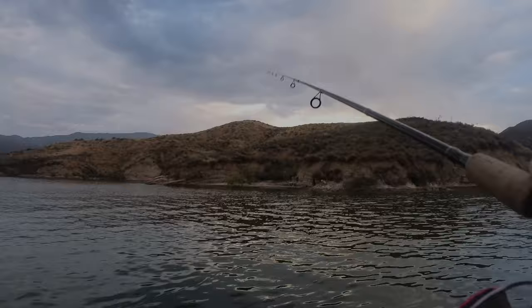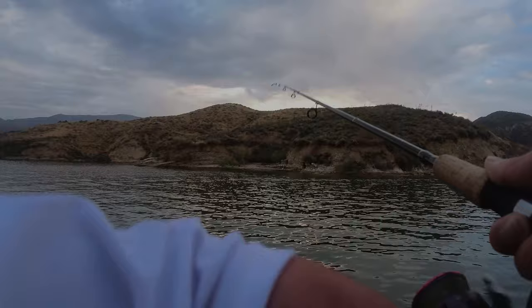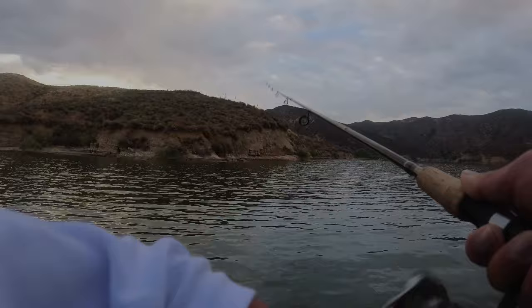Topwater early morning. Should be some bass and stripers up shallow. There should be a lot of bait around the shoreline. They'll come. This is a good area right here. Just cast around. The school should swim by. Or if there's a good boil, I'll put the engine on. But these are scattered boils.